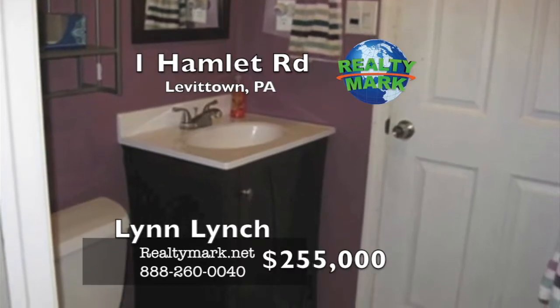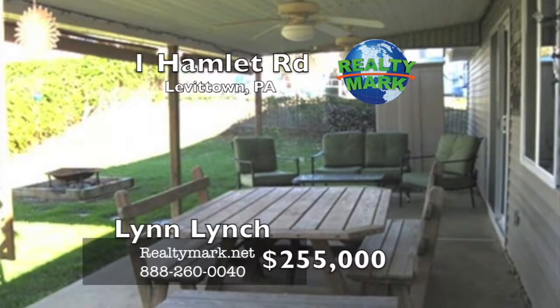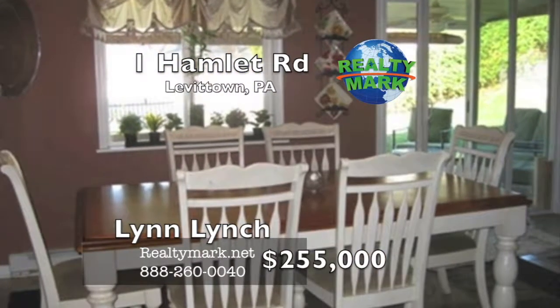There's a covered back porch that's great for entertaining with lots of privacy. It's on a large corner lot that slopes up to a level backyard, and included is a huge 10x18 shed. Many extras. Call Lynn Lynch for more details.